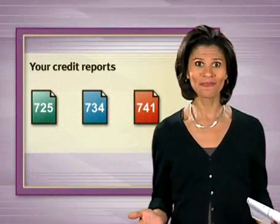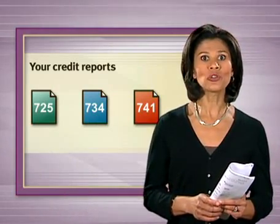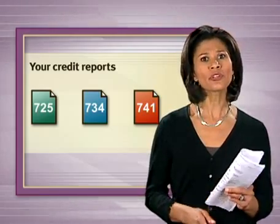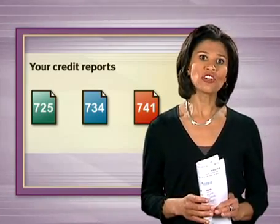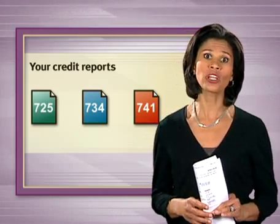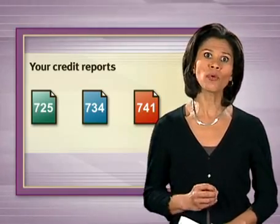Make sense? There are many different scoring formulas used by lenders today. And even the same formula used to evaluate your 3 reports on the same day can produce a different score for each. Why? Even though virtually every major lender in the U.S. provides information to the 3 national credit reporting companies, not all creditors report to all 3 all the time, and each may report on a different cycle.